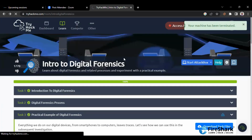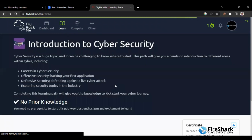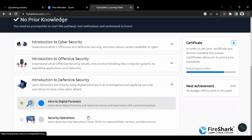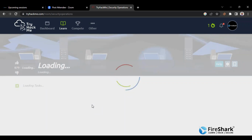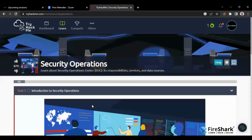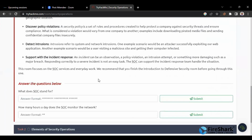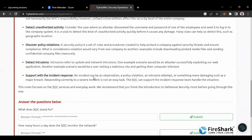Now we will move into another path, that is Introduction to Defensive Security Operations, SOC. Here we'll learn about what a SOC is, what SOC analysts do, how they investigate incidents, everything. You just go through all this information, and then we will move into the questions.